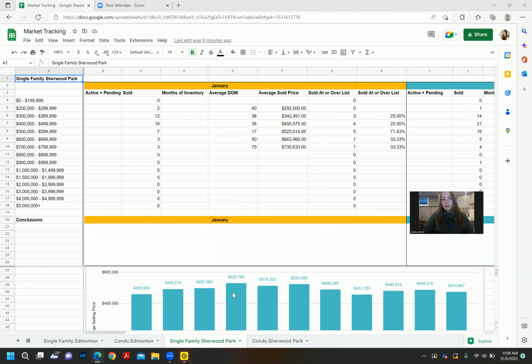We can't predict the future, but I do think it's going to be busier than expected in the spring just because of all the relocation here. There's a lot of people planning to move here from out of province. We are still one of the most affordable places in Canada, so it does make a really attractive option. So if you're a buyer and you can make it work, now is a great time to find those deals.